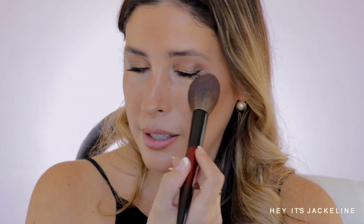A little bit right here. I'm just gonna set right here too. Just gonna dust it all over. That's what I love about this powder. Look at that. It doesn't take completely away the shine, just enough. Just enough, and it perfects the skin.